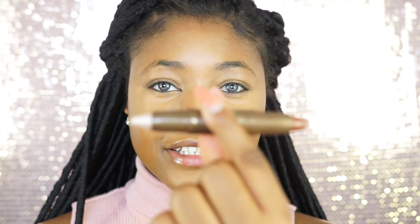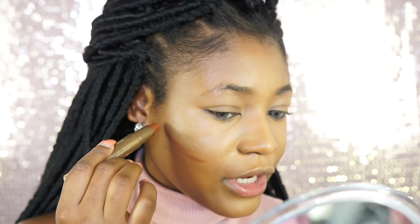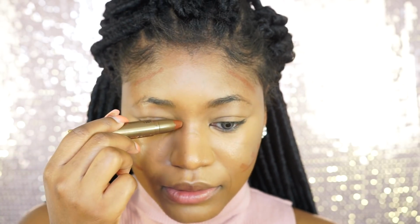So to contour my face, I'm using the Tarte The Sculptor. It's a contour and highlighting stick. It has the contour on one side and the highlighter on the other side. It's pretty cool. As you can see, it's very warm, very reddish, with red undertones. So I'm just placing that on my face. I'm going to just blend that out.